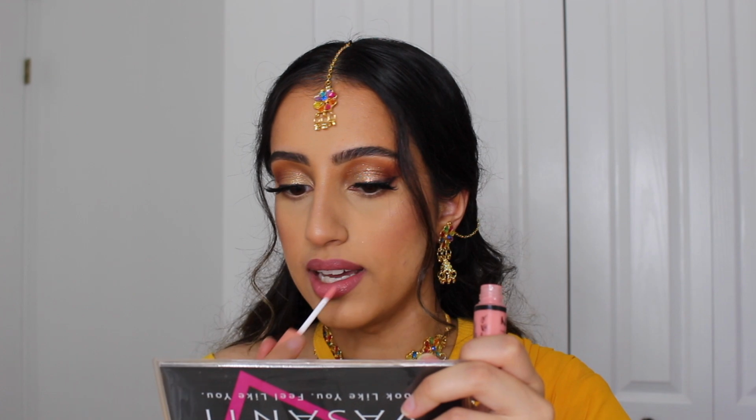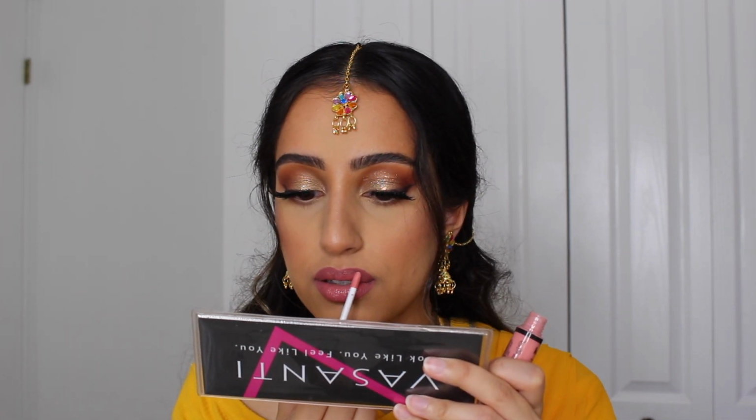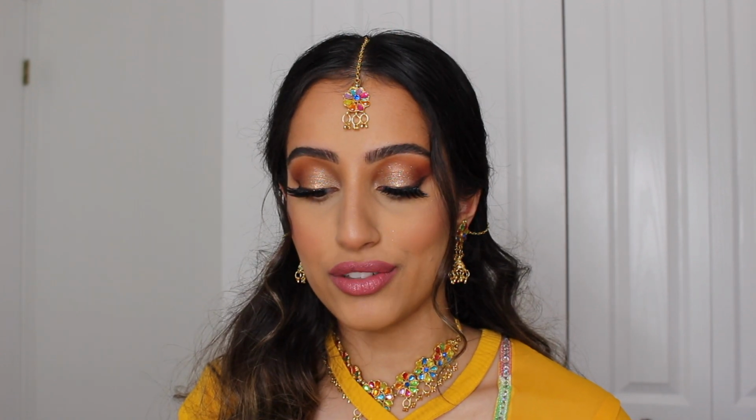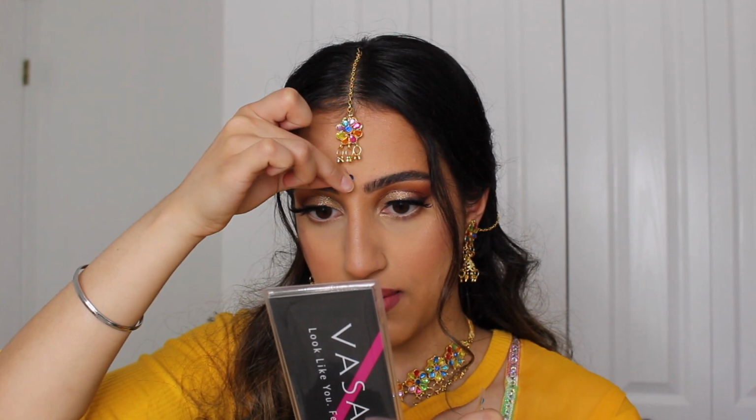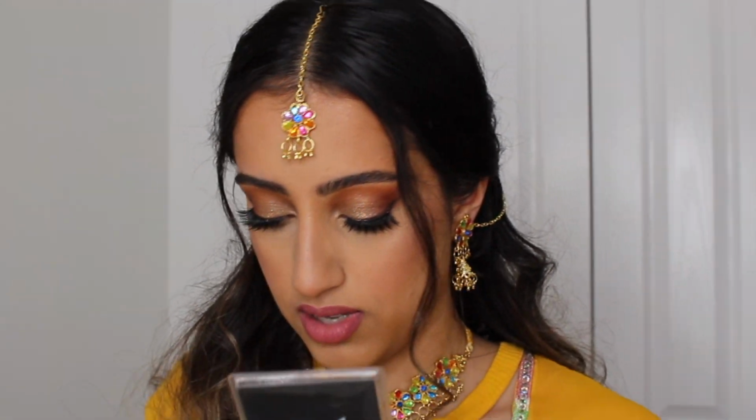I think I'm starting to like glossy lips because they're so much more comfortable to wear. Since the tikka is so small, I kind of want to add a bindi. And by the way, these are not real bindiyan. They're just stickers from Michaels. So life hack for you if you want some bindiya and you don't want to spend a lot of money. Oh, okay. There you go.